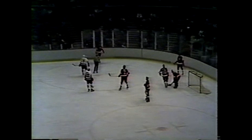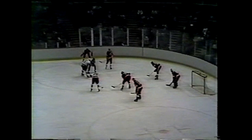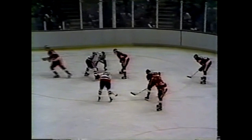Game is a 3-3 tie. The Wings led it 3-1 and could easily have had two more, but now the Islanders have come back. We have a minute 57 to go in the second period. Dale McCourt with Foligno and Thompson. Foligno moved too quickly.